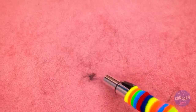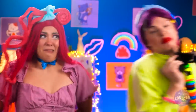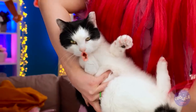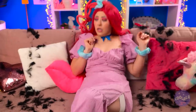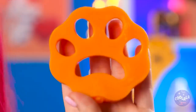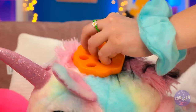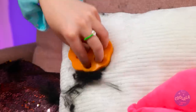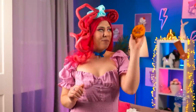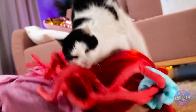Almost done. Disgusting! Be more careful when you shave your legs. Oh, kitty mom. That was close. Huh? Ew. Oh, I know. This should do it. Oh boy, this might take a while. How can you shed this much fur, kitty? I'm a cat. Wow. Okay, almost done. A little bit more. Now it's clean. I can relax. Oh, what the hell?